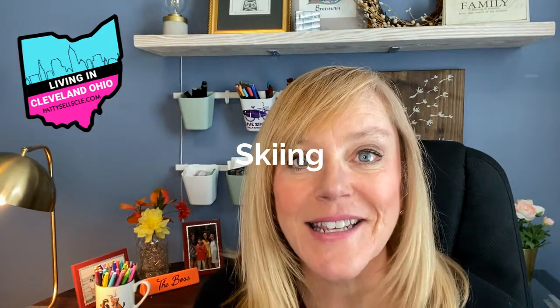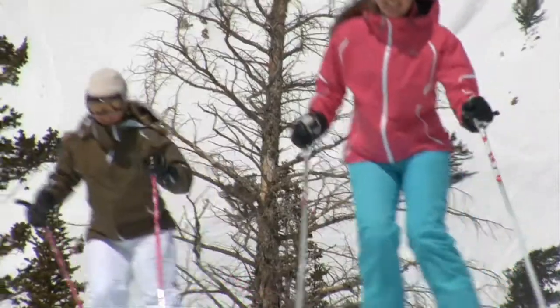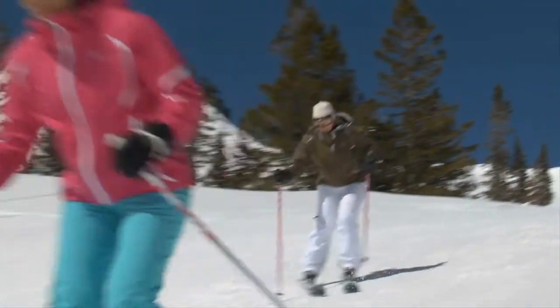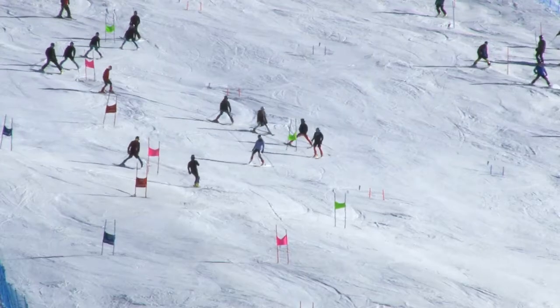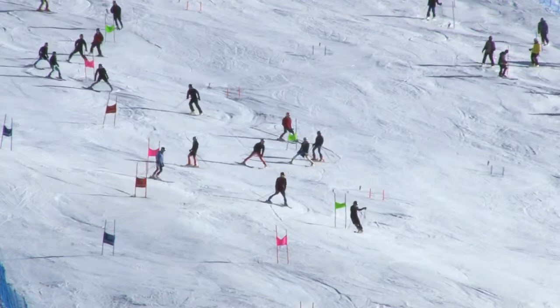Okay, number 5. Now, skiing and tubing. Now, let's be honest. It's Cleveland. We're not New York. We're not Peak 'n Peak. We're not Colorado. We're not Big Sky. This is Ohio. We're plains, but we have some hills. Let's just be honest. They're hills. There are no mountains.